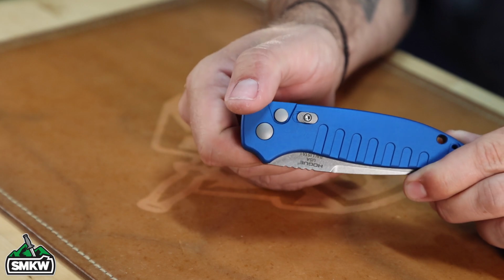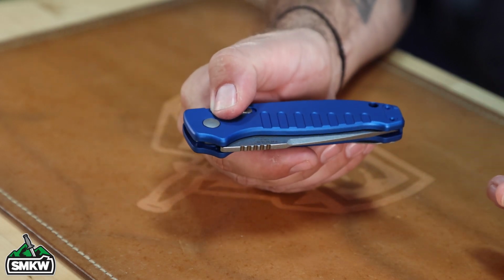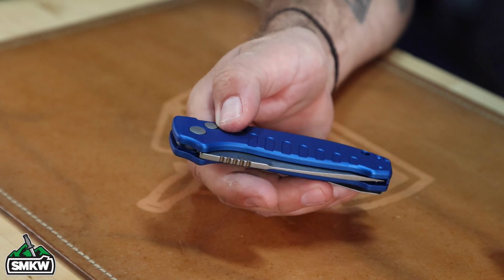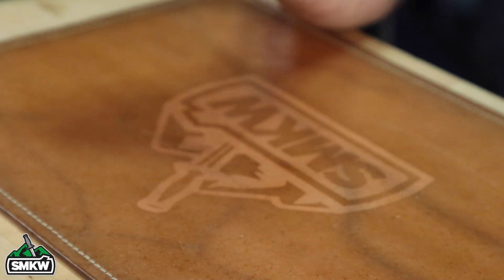And that's another thing. Like, if you've never carried an auto before and you want a little extra security, you've got the lock right there. So that way, when it's in your pocket, no matter what happens, it's not going to come open. All you got to do is slide that lock back, hit the button, and it pops right out. But I will say, I think if you've never carried an automatic, I think that's really going to change the way that you look at and view your EDC. I think they're a great option.